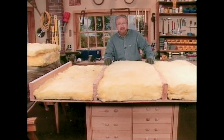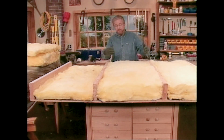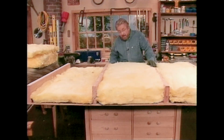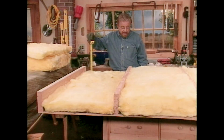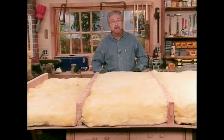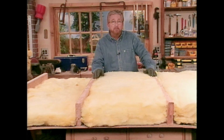Up to 45% of your home's energy can be lost through an inadequately insulated attic. Now, if your attic looks something like this, you may think you're in pretty good shape. But then again, maybe not. According to the Department of Energy, most attics have between 3 inches and 6 inches of insulation. But they recommend up to 12 to keep those heating and air conditioning bills down in most parts of the country.